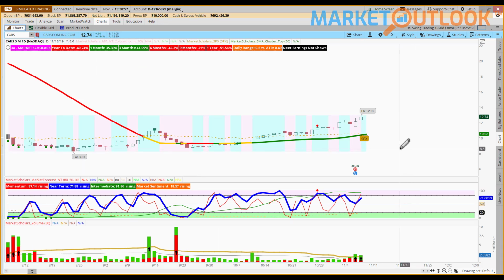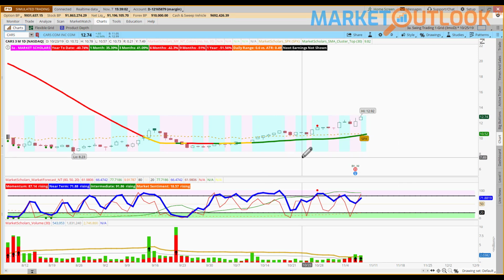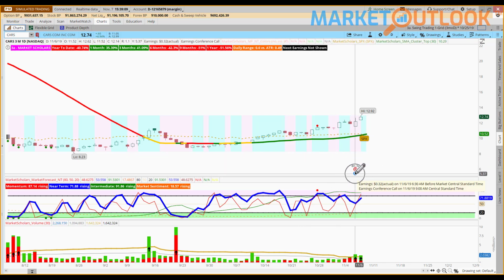But what caught my eye with this was a couple of different things. This is a 3-month chart that we're looking at right here. I'm going to expand this in just a little bit to give us a further look back period. This company did report their earnings here yesterday. It looks like they made 32 cents.